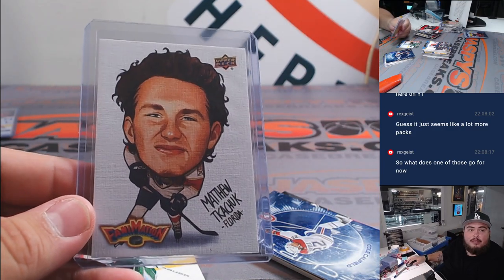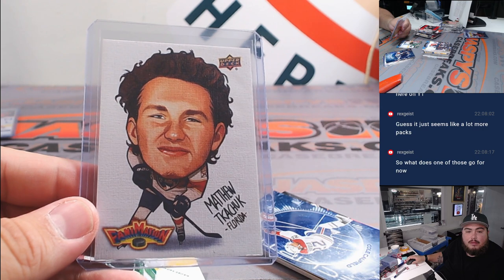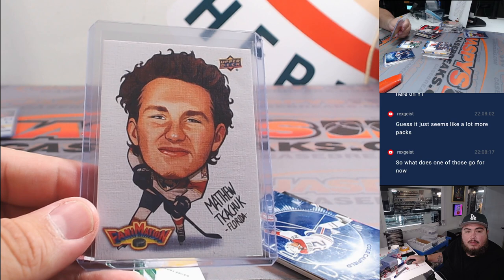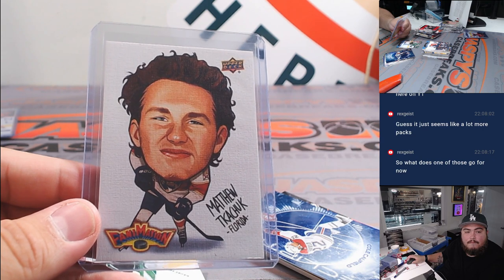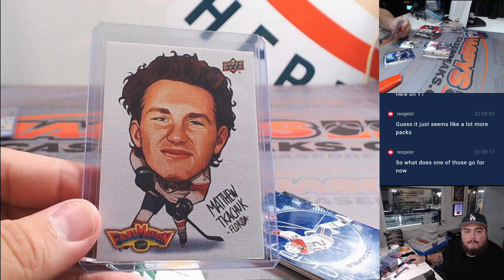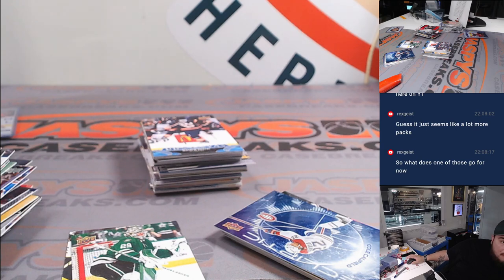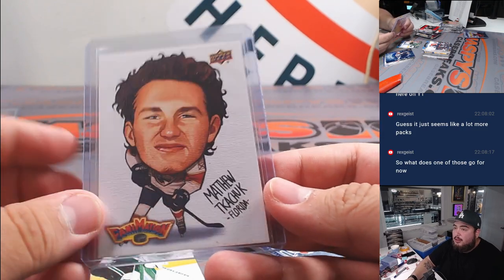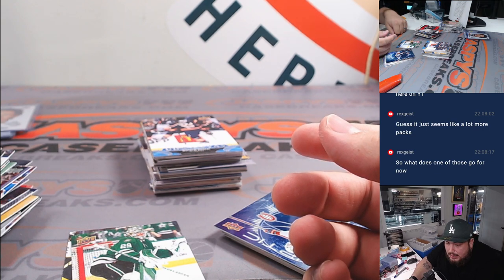I think I still have the checklist open. I don't see Fanimation in here. Anyway, whatever. Maybe they're Easter eggs or something, I don't know. But that's gonna go to the Florida Panthers, though. And that's Matthew Wood, actually, who got Last Spot Mojo.